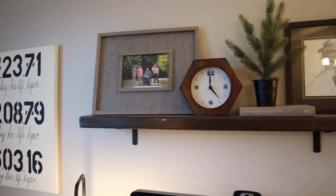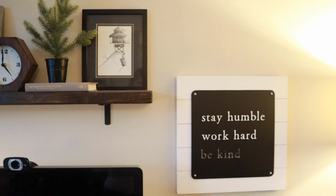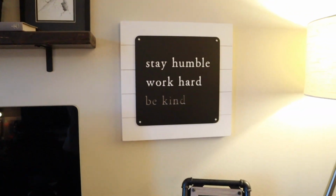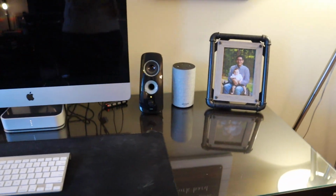Now that his desk is decluttered and cleaned and organized, here is the finished product. So I'm just going to give you a quick little tour of how the desk turned out and what we were able to accomplish.